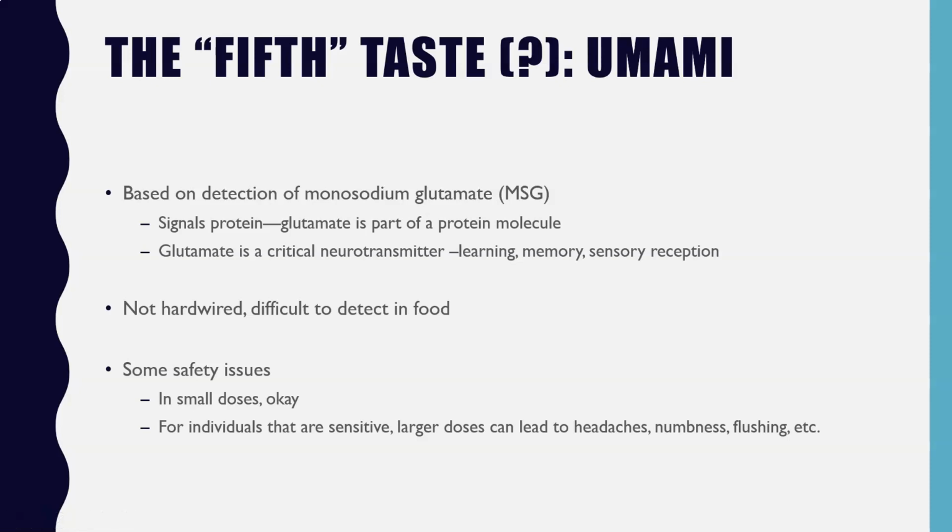Now, one of the things that we will find is that MSG is more likely to be in different types of seasoning. Chinese food kind of gets a bum rap with this. So if you go to any Chinese restaurant, typically what you will find, especially the ones around the mall food court, they report not having any MSG. And it was believed for a while that MSG could be really dangerous. In small doses, it's okay, but there are people who are sensitive to MSG. And so larger doses can lead to things like headaches, numbness, flushing, and so on.